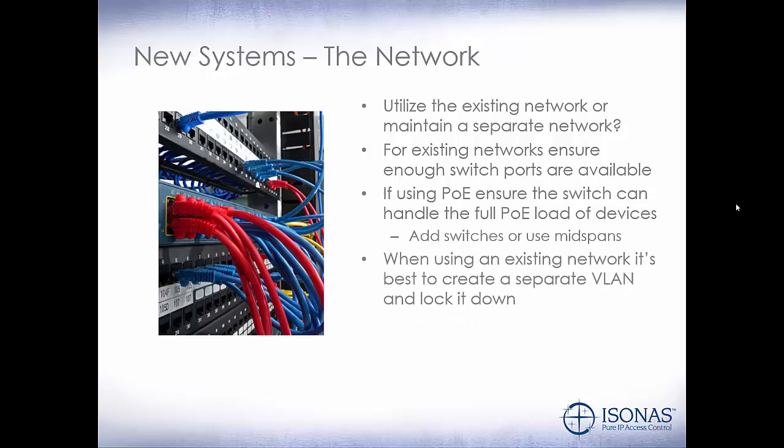When using an existing network, it's best to create a separate VLAN and lock it down. You can use things such as port security, port restrictions, etc. to ensure that even if a reader is pulled off, nobody else can plug into that port and use it as if it's on the network.